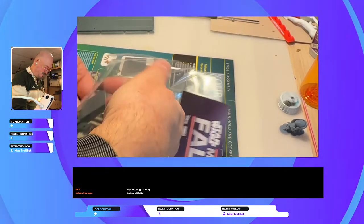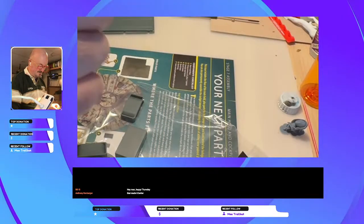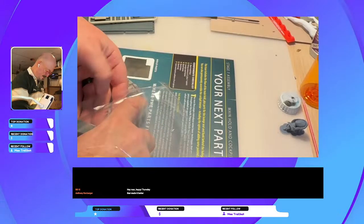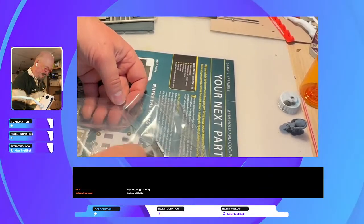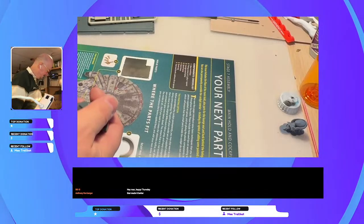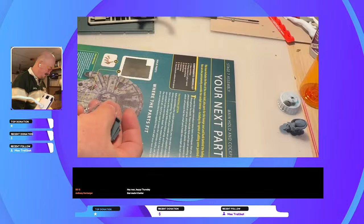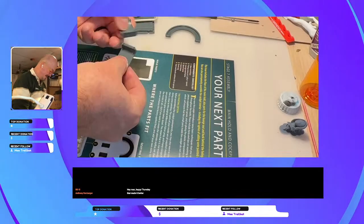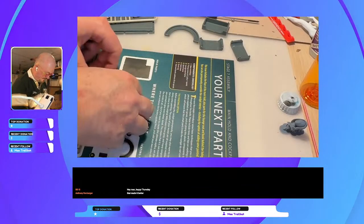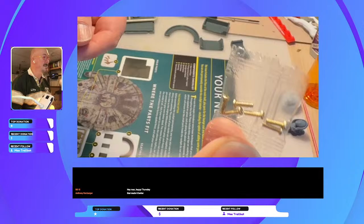We've got some stuff on a sprue. Seats on a sprue. We've got a few more regular little pieces here. And then we have a little bag of screws, as we're quite used to. Looks like seating and that sort of thing. And then screw-wise, we're dealing with these little gold screws.